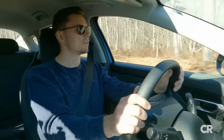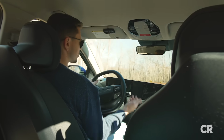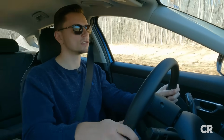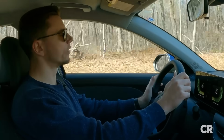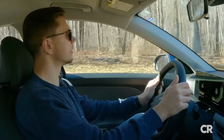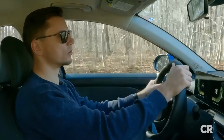Outward visibility in the K4 is pretty good. It's nothing spectacular necessarily, and some of that's just because today this is a lower car on the road. A lot of people are driving SUVs, so you might feel like you're low down compared to some other cars. But other than that, the A-pillars, even though they come a little bit close to my face, they're pretty slim, and the belt line is pretty low, and you have pretty good sized windows here.